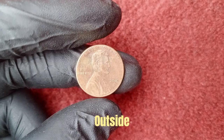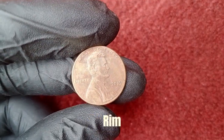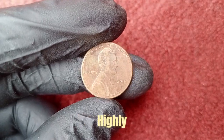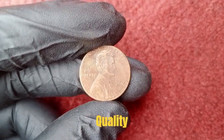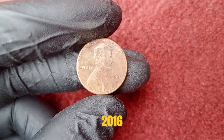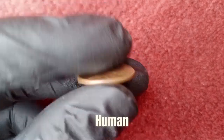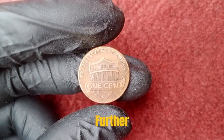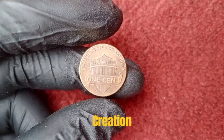And in even more bizarre cases, collectors have reported finding 2016 D cents with broad strikes, coins that were struck outside the retaining collar resulting in a wider, flatter shape without the traditional rim. A phenomenon that is highly unusual in modern coinage given the advanced machinery and strict quality controls at the Denver Mint, yet the existence of such errors in 2016 D pennies points to possible moments of mechanical failure or human oversight during minting, further emphasizing how a tiny lapse in quality assurance can lead to the accidental creation of a multi-million-dollar collectible.